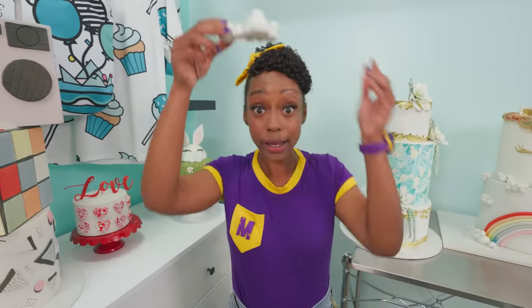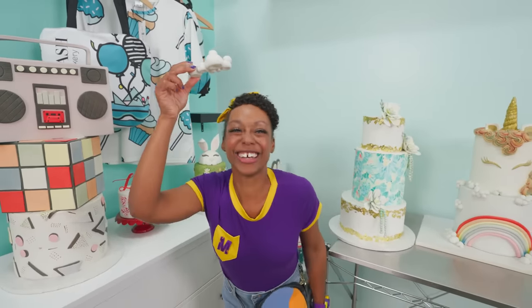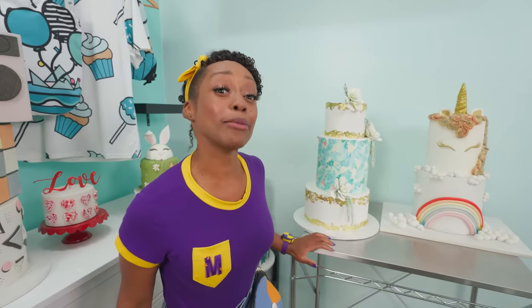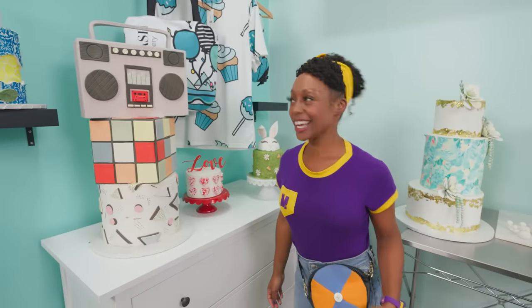Uh-oh, it looks like rain. Oh, showers. Let me get my umbrella. So cute. Did you know that you can't have a rainbow without rain? Uh-huh, that's right. And look over here.